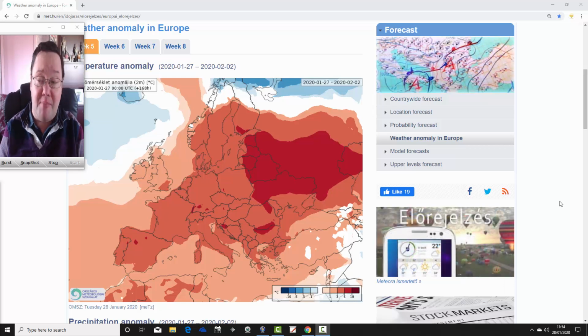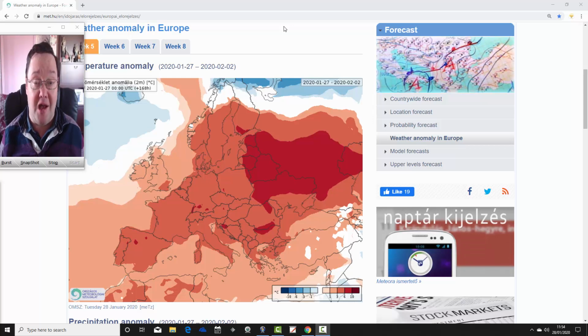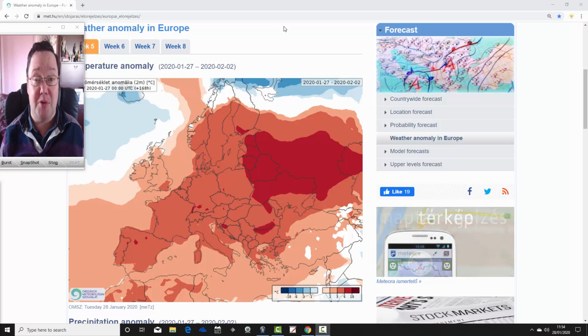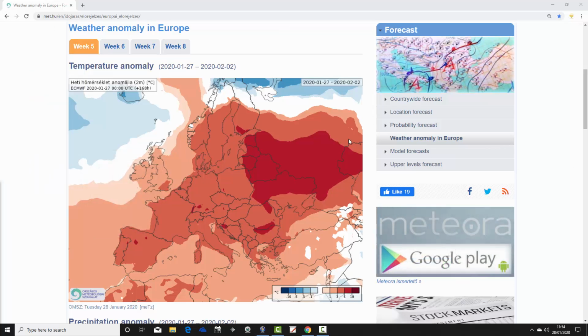Right, the Hungarian Met Office for this one. So a big thank you to them for supplying the charts. We can't show you the mean sea level pressure anomalies or 500 millibar heights with this. We can only show you temperature and precipitation anomalies, but you can get a rough idea of what the model is forecasting from its temperature and precipitation anomalies.